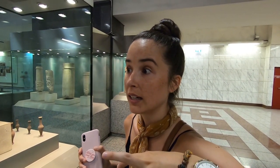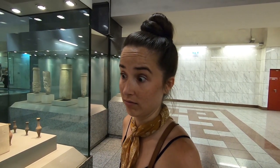It's a museum that's just bite-sized enough and free. Just come straight down the steps of the underground metro at Syntagma Square, and this is all just out and wildly fascinating.